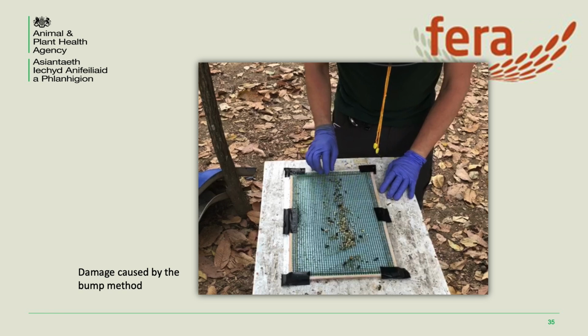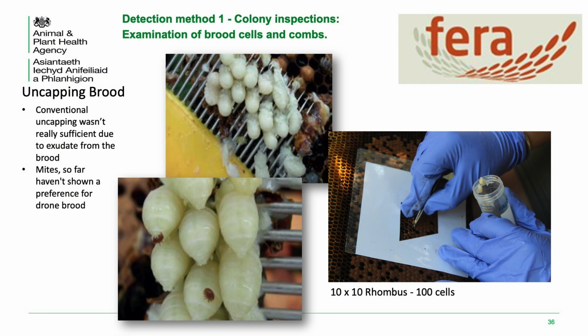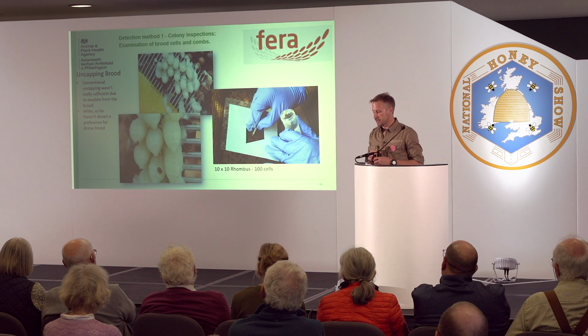And then within 24 hours we've pulled that out, and that's the brood that the bees have been picking out over that time period. Uncapping, so we were uncapping drone brood and uncapping general brood. That would be another method that we were previously using. Firstly, the mites don't seem to show that much of a preference for drone brood. You know, that's not scientific, that's just an observation.